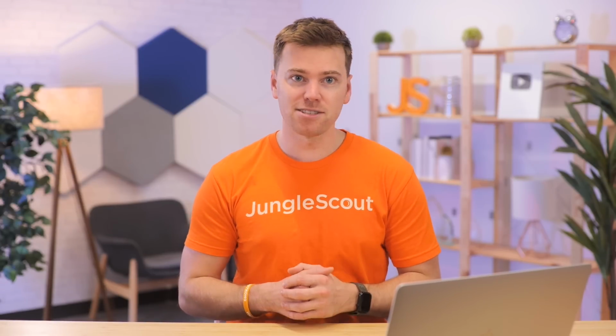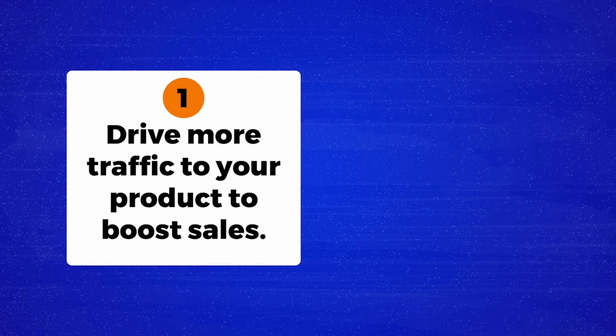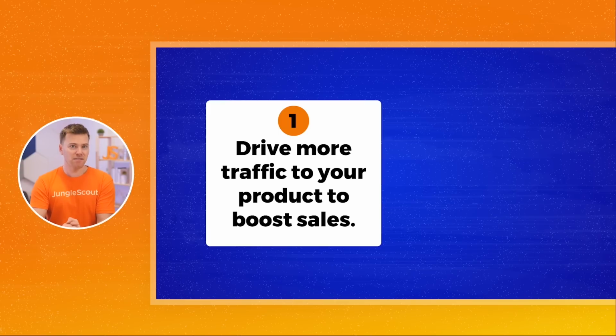And just know that this whole formula is meant to be very simple because no matter how you slice it, there are only 2 main ways to get reviews. You first need to drive more traffic to your product. Why? Because when your traffic increases, you'll typically get more sales. And when you get more sales, you now have more customers able to give you a review. But getting more sales is only half the battle.